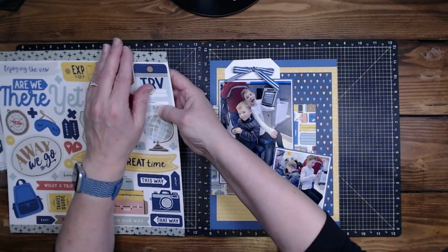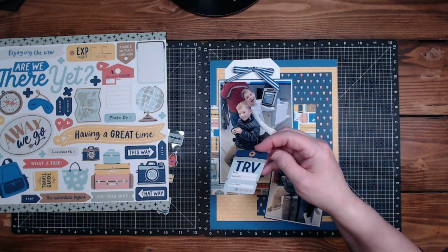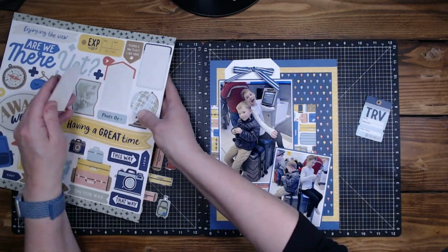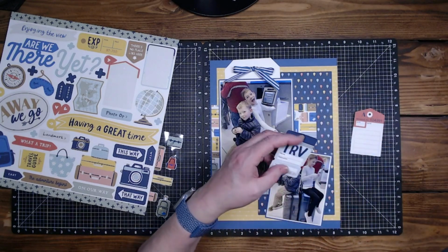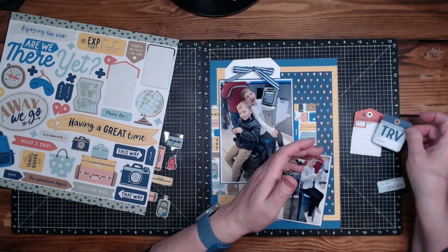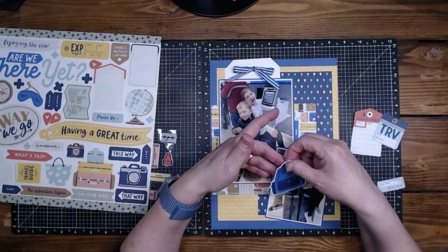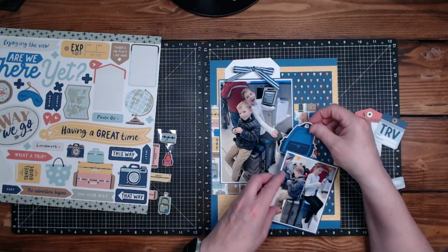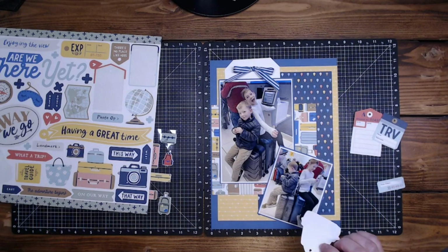Okay, so we've got this little travel one. I kind of want to cut this because I'm going to be covering it. This one, and I kind of want to cut this one too. I think I'm going to cut the claim check off because I can use that someplace else. And the travel and the backpack, because they don't have their backpack here, but I know they had a backpack, so I think having a backpack up here is kind of fun. And let's grab some pop tape. I did not plan ahead on that, sorry.